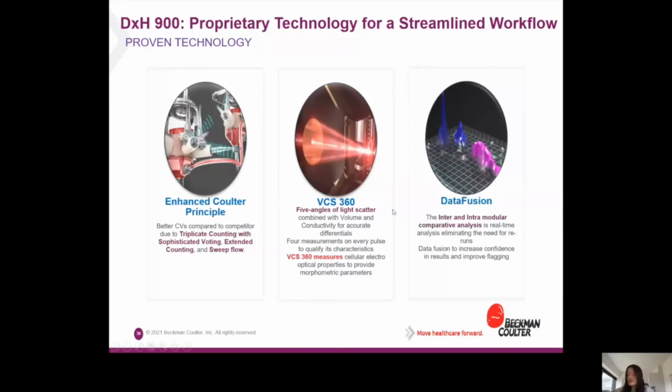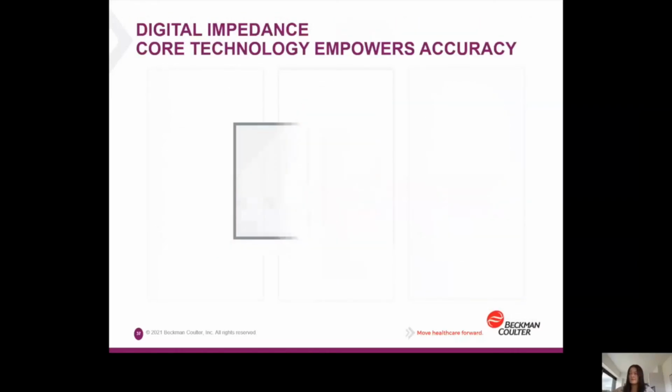The VCS 360 really measures cellular electro-optical properties to provide morphometric parameters. And there's also the data fusion technology, which looks at the inter and intra-modular comparative analysis. And this really eliminates the need for reruns because data fusion actually increases confidence in results and improves overall flagging.